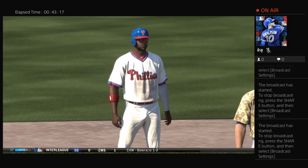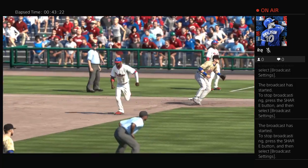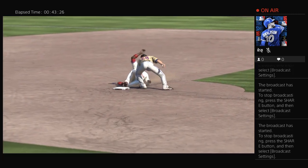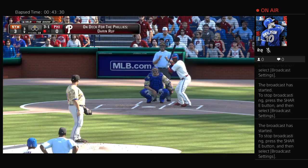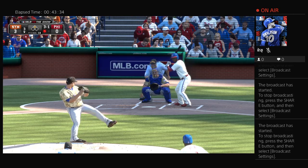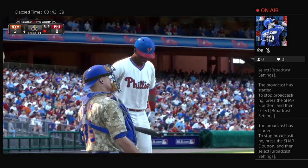Well, when you're struggling as a ball club, this is when you've got to force the issue a little bit. And that can mean being aggressive on the bases. And now he's into second here on the stolen base. Fastball in there, 3-2. He took second fairly easily.